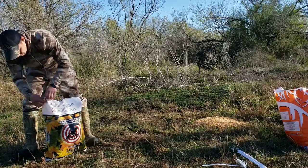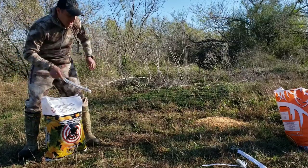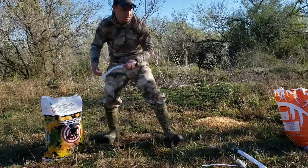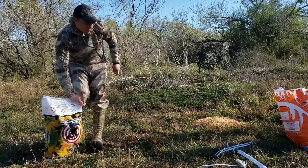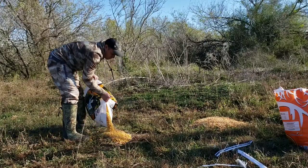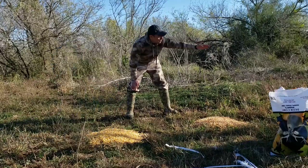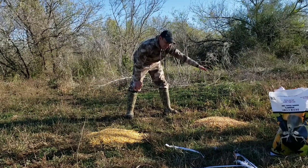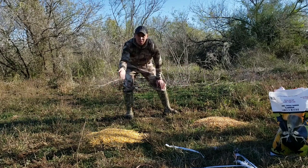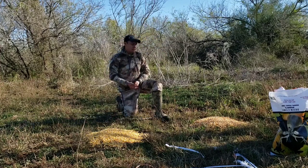And on the very end is going to be the apple scented corn. So we're going to see how these all do against each other. We have regular unscented corn on my left, orange scented corn in the middle, and we have apple scented corn on the right. So we're gonna see which one will do best.